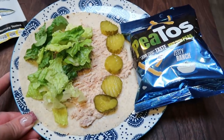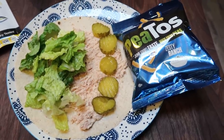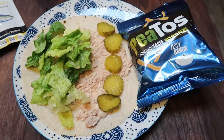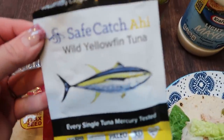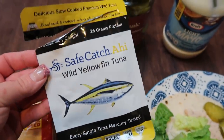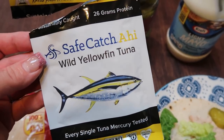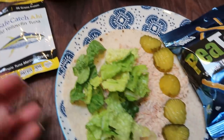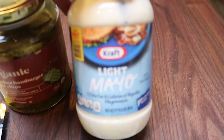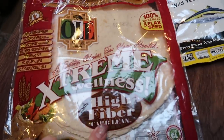Here is my lunch for today. I was craving some tuna fish, so I decided to make a tuna wrap. Not to mention, tuna is very low calorie and very, very high protein. So what I used was one of these Safe Catch Ahi Wild Fin Tuna Packets that I picked up from Costco. These are on sale right now. I don't know if they will be for very much longer, but this pack is 110 calories and 26 grams of protein. I mixed that up with 2 tablespoons of light mayo, added some of these organic hamburger chips to my wrap and some romaine lettuce, and I just have it on one of these Extreme Wellness wraps.